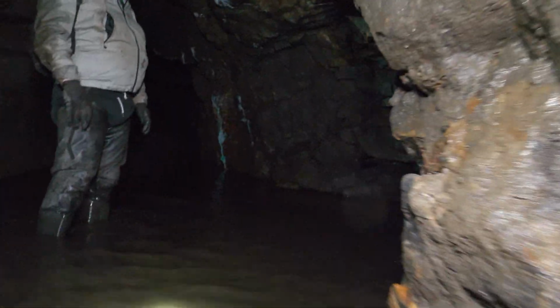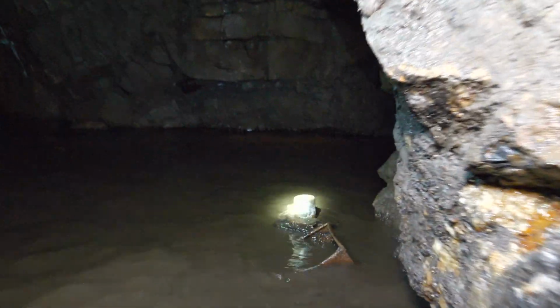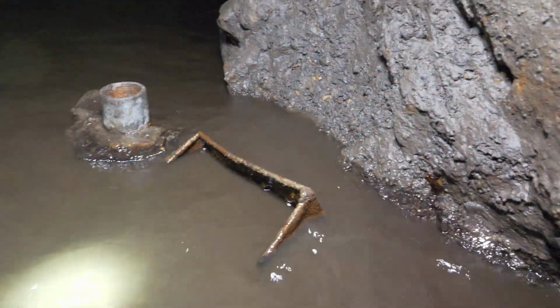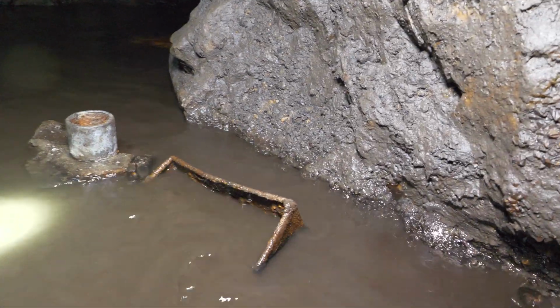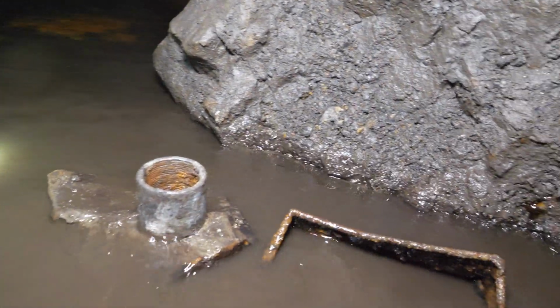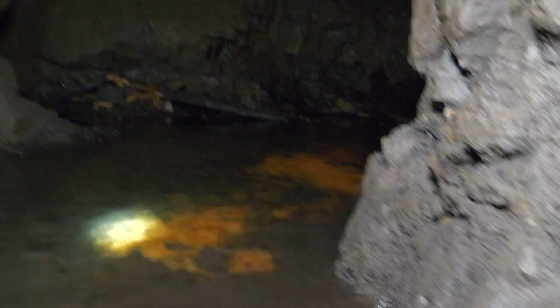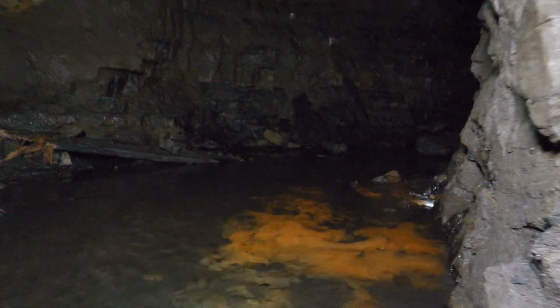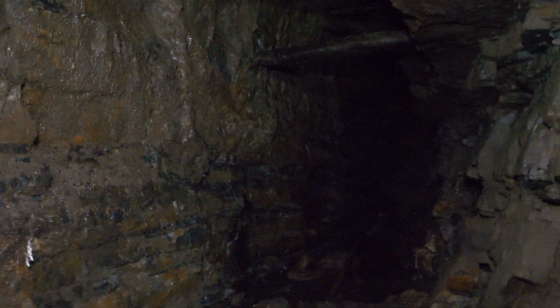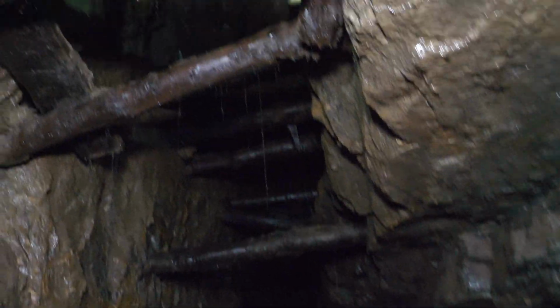Nice picture there, isn't it? I don't know what this is. It's like a square something on the floor, I'm not sure what that would be. There's a pipe coming in, that'll be off the compressed air. It's like 2-inch BSP or something. 1.5 BSP maybe. It looks like right next to that is a sister stope. It runs right next to it.